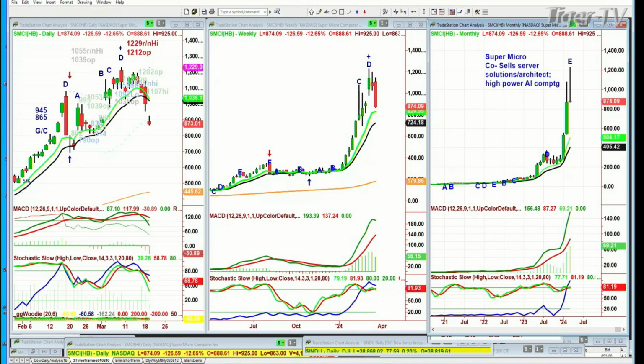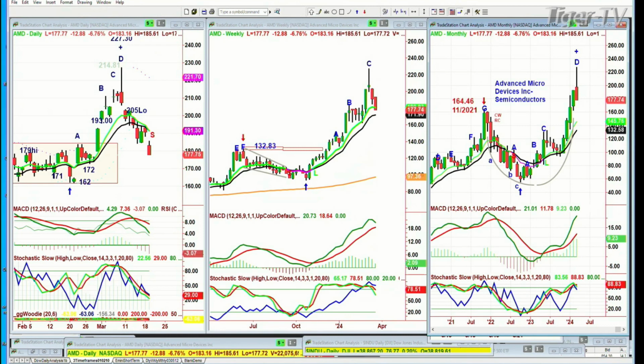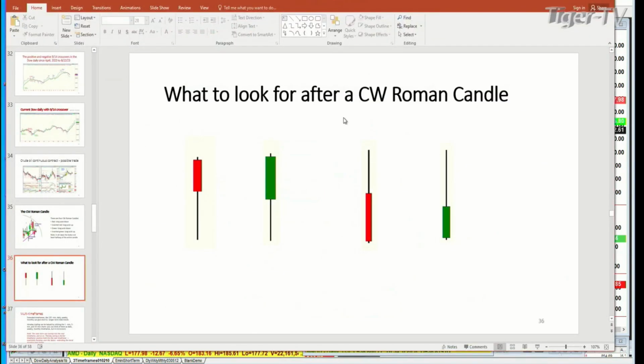Next question was AMD was mentioned. AMD down. So this is almost like a Chapman wave Roman candle here. I've got it right here. Look right here: what to look for after a Chapman wave Roman candle. It's one of the things we're going to do. So whether you do anything else in my work, if you just use these candles as a guide on what to expect the following 2 sessions, even that's the learning experience that I'm hoping you get.